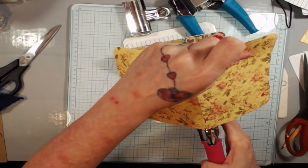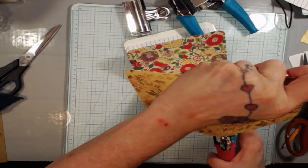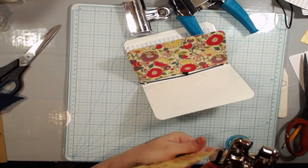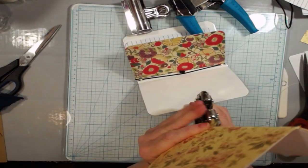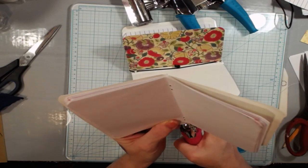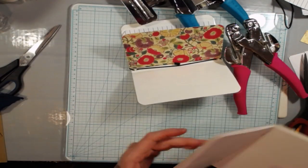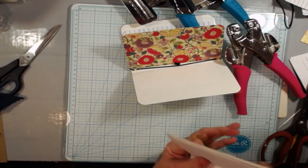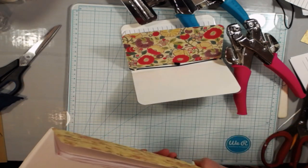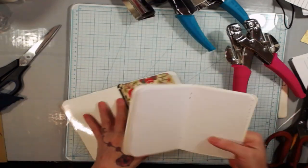Just gonna cut little halves. Little half circles. Little half circle notches. That one didn't cut. There we go.